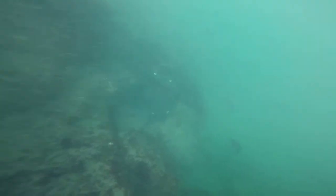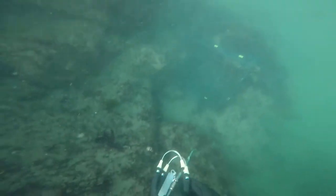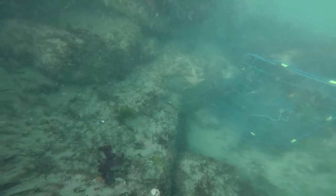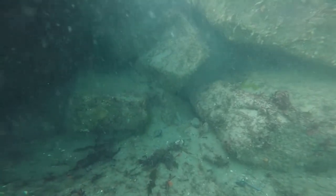Yeah, there it is right there. Nice looking crab pot. It was so shallow, I should have just brought it back up. No string attached to it, so somebody lost it. It's usually something I would have brought back up, but today I'm after fish.